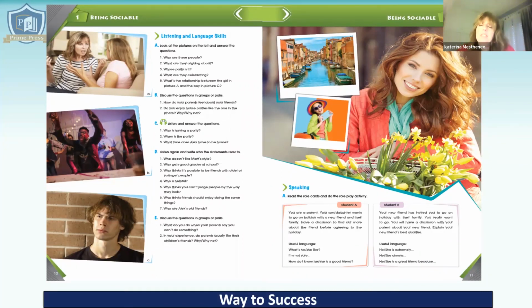And the role play activities are nice because it takes the students out a little bit of their own environments. They can pretend to be somebody else. Here, you are a parent. Your son or daughter wants to go on holiday with their new friend and their family. Have a discussion to find out more about the friend before agreeing to the holiday. So it's within their comfort zone, but it gives them a slightly different perspective. And it requires them to do some spontaneous talking.